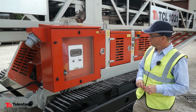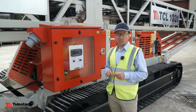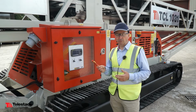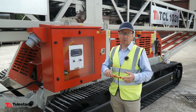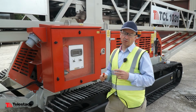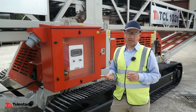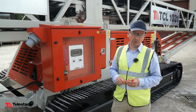So if we focus here on the panel on the machine, the unique feature of this machine is it's a diesel engine machine, where the diesel hydraulic system is used for movement, relocation and setup. But we have the ability to connect up to electric power to run the machine from an electric power supply. That power supply can come from the mains electricity supply, or it can generally come from a primary crusher.